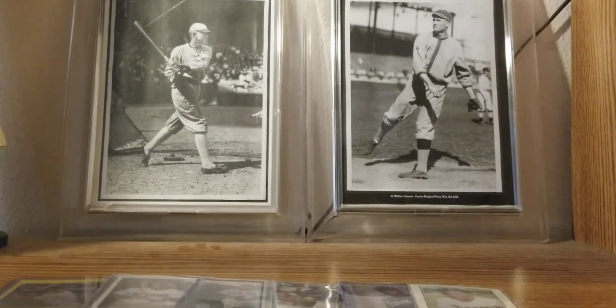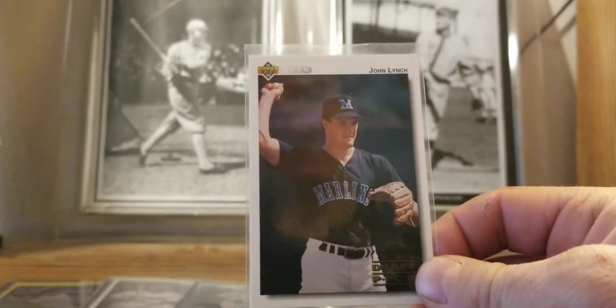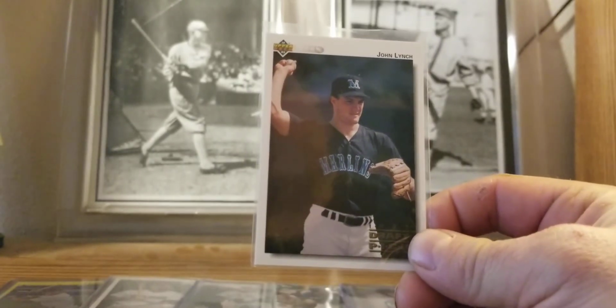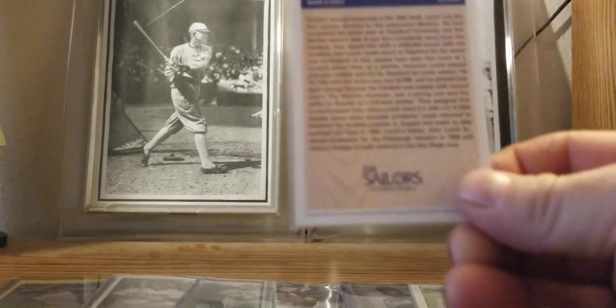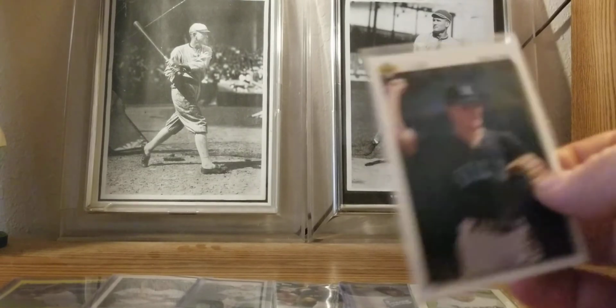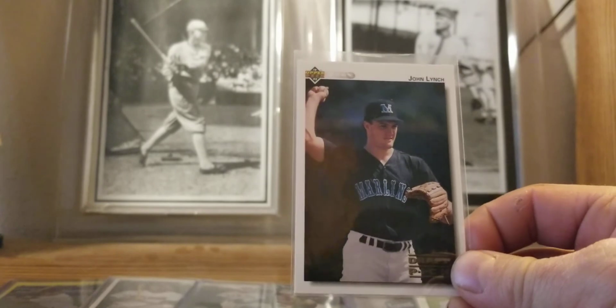Here's a kind of unique minor league card. I don't know if you know it exists or not. He's a Pro Football Hall of Fame finalist year after year. Here's a minor league card of him in the Marlins system, John Lynch, defensive back for the Buccaneers and Broncos front office, I believe. I don't watch much football, but here's the 1992 Upper Deck minor league card of John Lynch, former football Pro Bowler and Hall of Fame finalist. Seems like every year.